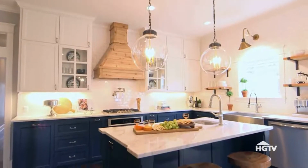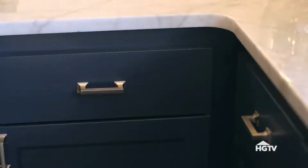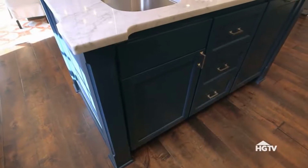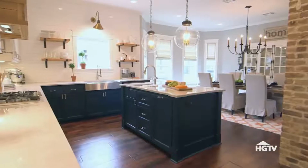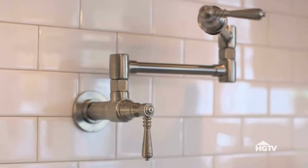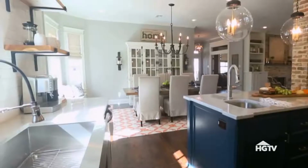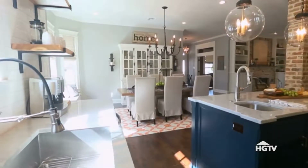Now onto the kitchen. They like the idea of blue cabinets, so we did lower cabinets that are blue. There's still a really classic way about this kitchen. We have the subway tile that they wanted, the really beautiful Carrara marble, and then he got his stainless farm sink, which is something that he really wanted.